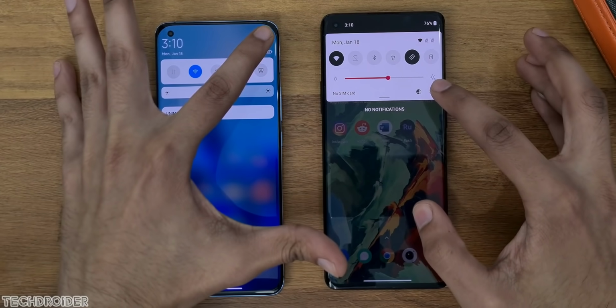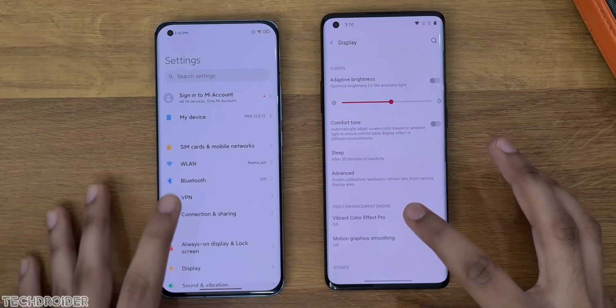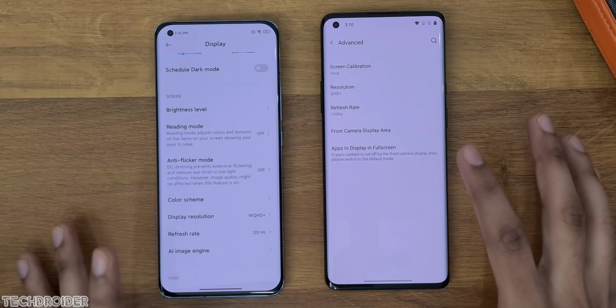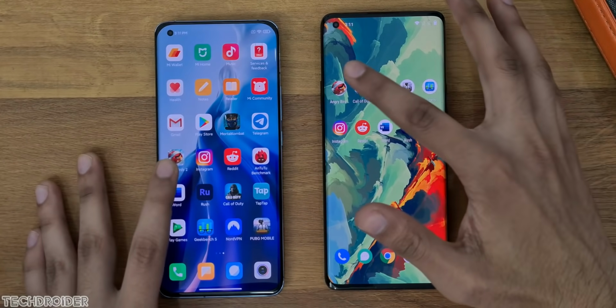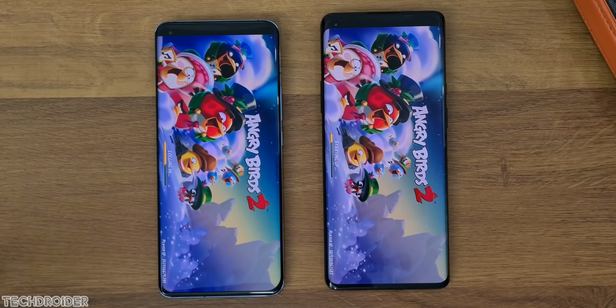Now settings from the quick settings panel, here we go. And the same display settings, I'll show you guys the 120Hz and Quad HD Plus resolution we have in both these phones, which is fantastic. So these were some basic applications. Let's move to some heavy stuff like Angry Birds. Here we go. And now you will notice the real difference between 888 versus 865.